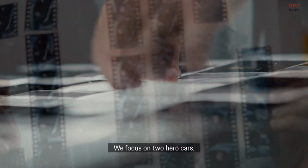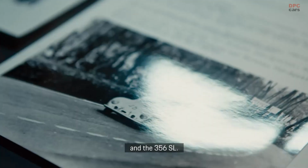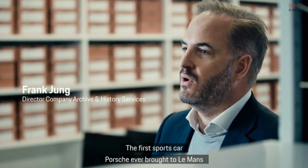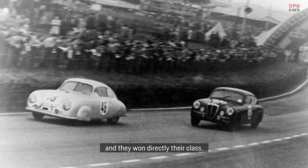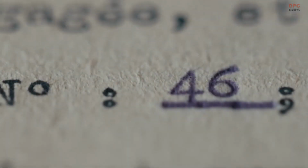We focus on 2 hero cars, the 911 GT1 and the 356 SL. The first sports car Porsche ever brought to Le Mans, and they won their class directly. Here they come, toward the second flag. Porsche wins the 24 Hours of Le Mans.